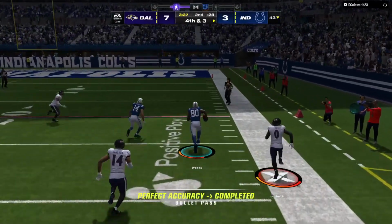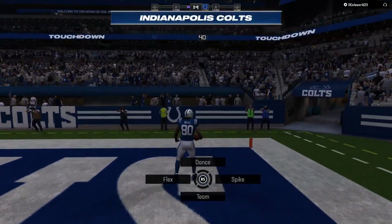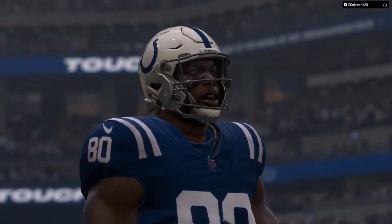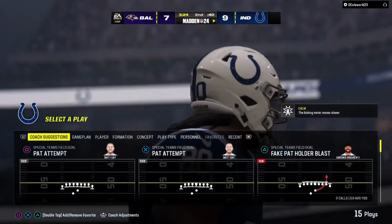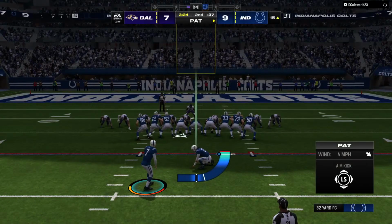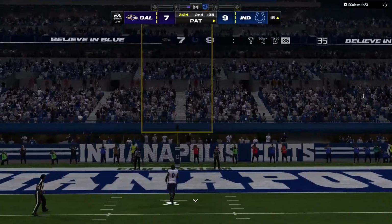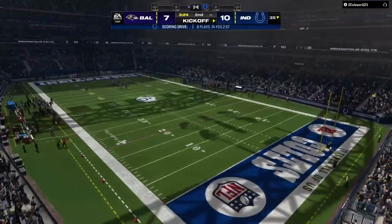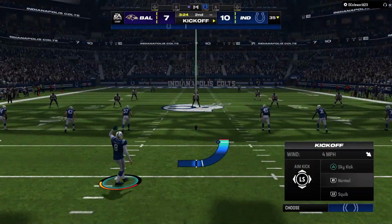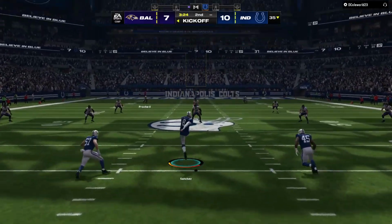Able to find his man, Woods, down the right sideline. Touchdown, Indianapolis. Jelani Woods, 57 yards. And the Colts' decision to go for it pays off with 6 points. Matt Gay on for the extra point. And it's through, and that makes the lead 10-7.